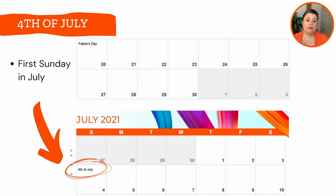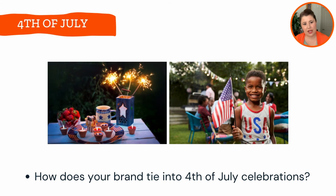Now, next up, we've got 4th of July, which, like I said, is the first Sunday in July, which means that if you sell anything that is red, white, and blue, you're gonna want to make sure that people know about it and can get it before that first Sunday in July. So 4th of July, traditionally, big sales go on, but also celebrations, and people want to wear their red, white, and blue stuff or have their red, white, and blue hats or whatever it may be. And so if you have any products that align with it, of course, it's a great chance to show those off as well.